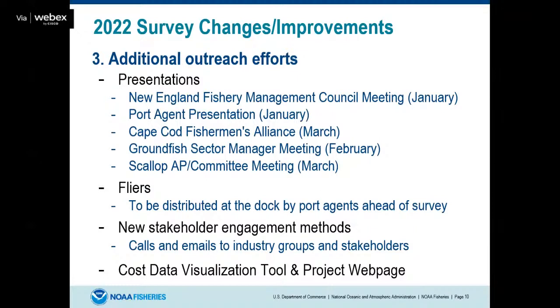We've also really increased our web presence this time around. So we've developed a project webpage, and that has everything about the upcoming implementation in terms of who's distributing the survey, why we're collecting this cost information, and who will be receiving a survey. We've also recently launched our cost data visualization tool, and this was recently launched in December.